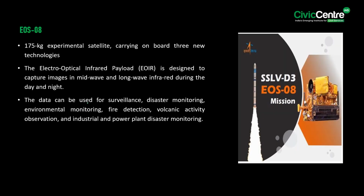Then moving on to ISRO's EOS-8, which is one of the primary payloads on the mission. It is a 175 kg experimental satellite carrying on board 3 new technologies. Further, the electro-optical infrared payload, which is in short called the EOIR, is designed to capture images in mid-wave and long-wave infrared during the day and night.